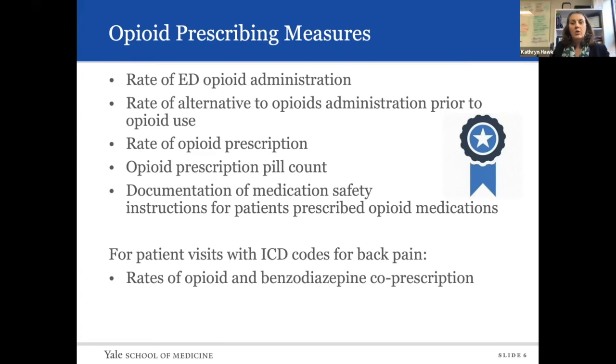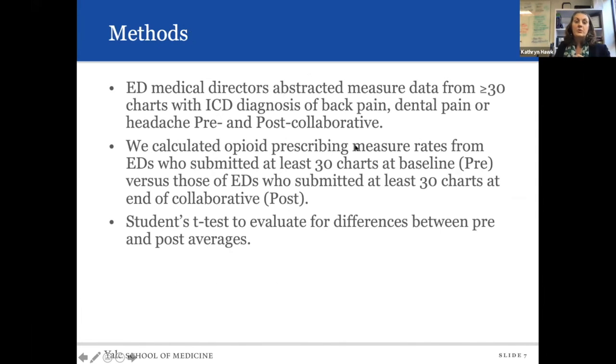These were across 3 different conditions, or ICD buckets, for ED visits: dental pain, atraumatic back pain, and atraumatic headache. We also looked at rates of opioid and benzodiazepine co-prescribing for patients seen in EDs for back pain. For the methods, ED medical directors abstracted chart data from at least 30 charts with ICD codes consistent with back pain, dental pain, or headache in the pre and post collaborative period.